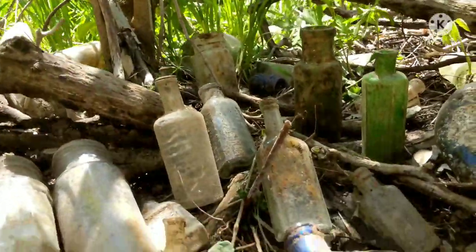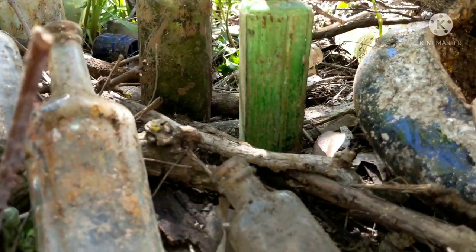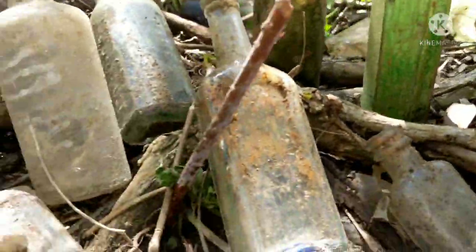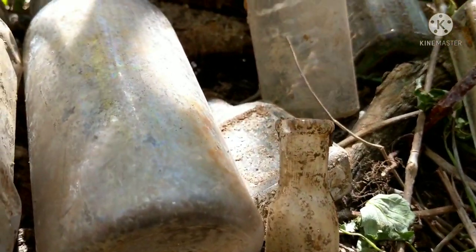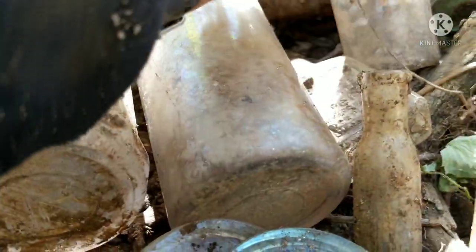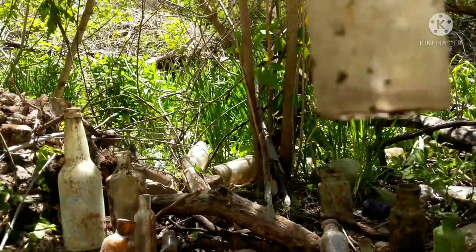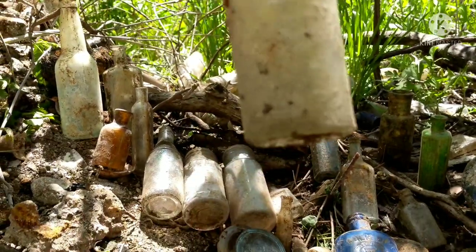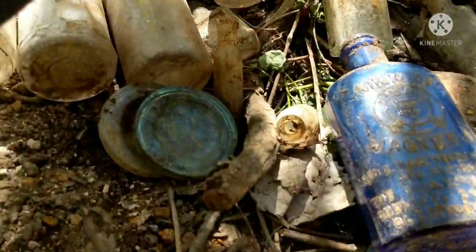Alright. Hey, everybody. Just showing you some of the stuff that I found today. Got that green, which I think is a poison bottle. I might be wrong. Green food jar. Another Hires extract. Don't believe there's anything on that bottle. Or is that the... yeah, there is something on that. I just can't remember what it is. Oh, if it's that French one, the Paris one, yeah, that's right.